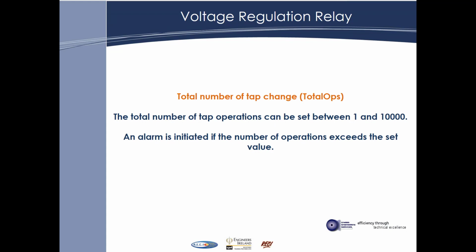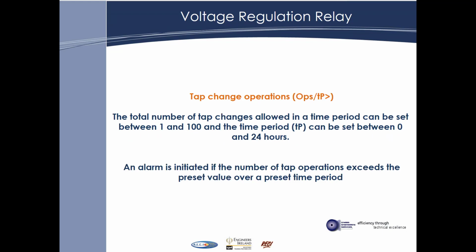Number of tap change operations. The total number of tap change operations can be set between 1 and 10,000. An alarm is initiated if the number of operations exceeds the set value. Tap change operations. The total number of tap changes allowed in a time period can be set between 1 and 100 for a time period that can be set between 0 and 24 hours. An alarm is initiated if the number of tap operations exceeds the preset value for a preset period of time.